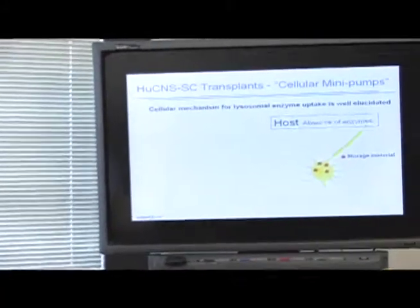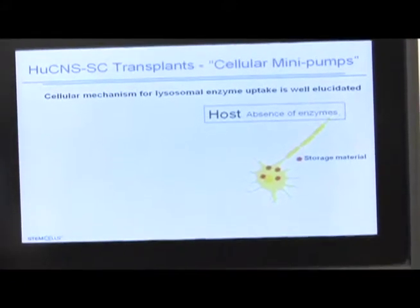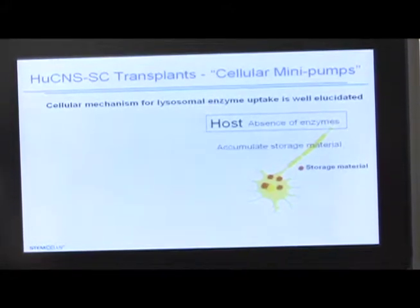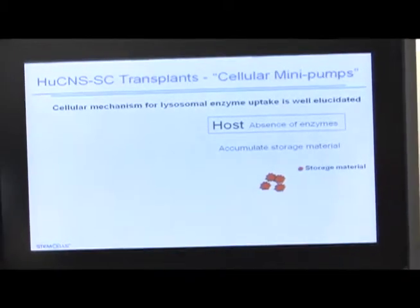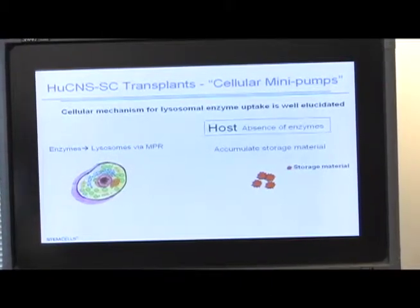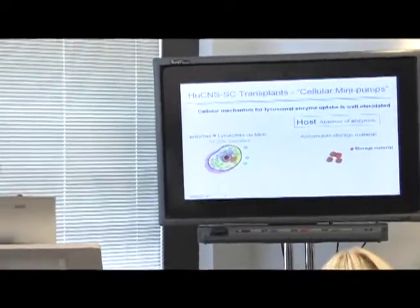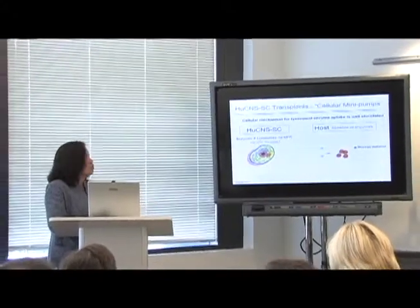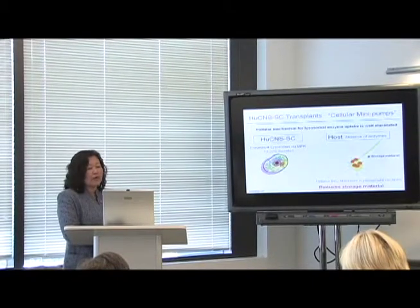So here's a cartoon of what we thought would happen for these lysosomal storage diseases. In Batten's disease, what happens is you have a deficiency of a normal housekeeping enzyme, and the lack of that enzyme causes the buildup of storage material, and this lipofuscin storage material accumulates in the brain and causes neuronal cell death. These are housekeeping enzymes, and so cells produce these proteins, and 10 to 20% of these lysosomal enzymes are just naturally secreted outside the cell. So our hypothesis is that these human neural stem cells would secrete these lysosomal enzymes. The lysosomal enzyme could be taken up by the deficient cells, and through that process it would reduce the storage material and neuroprotect those host cells.